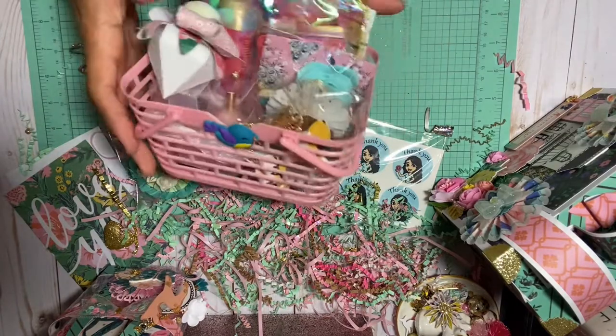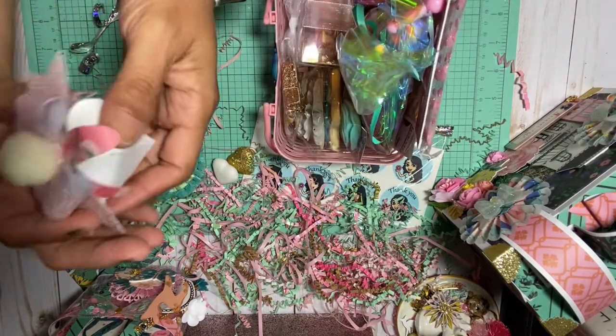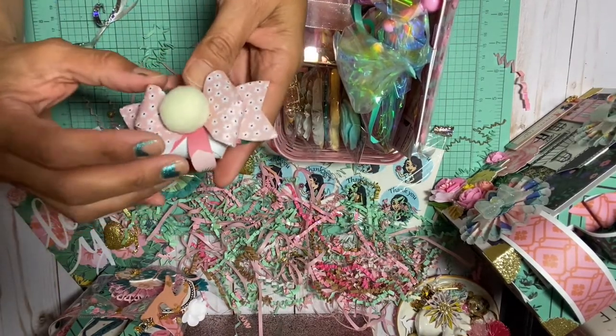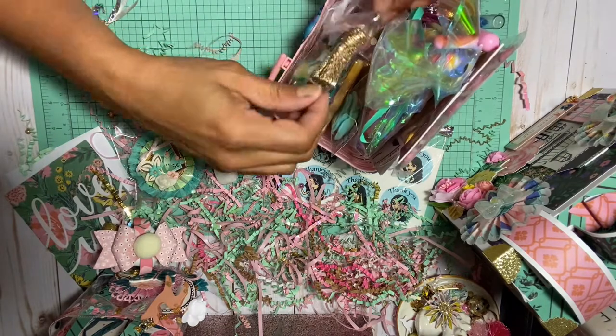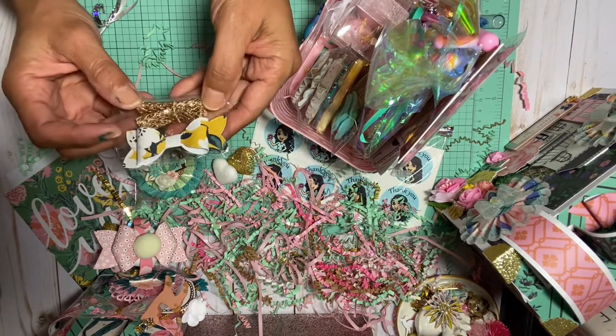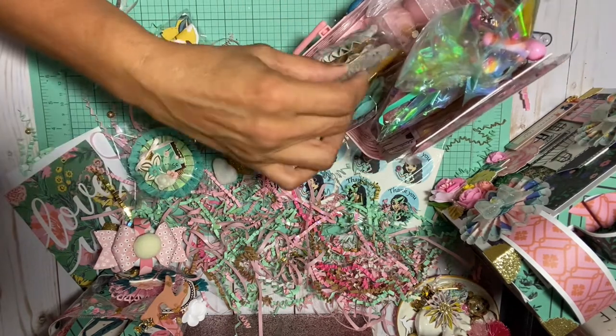Look at this fun little basket. Oh, how cute, it's a strawberry. Look at that bow. Wow, girl. Oh, look at that little chunky bow. How cute. That's really cute the way you packaged it.